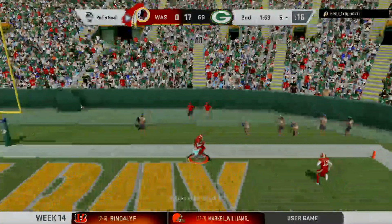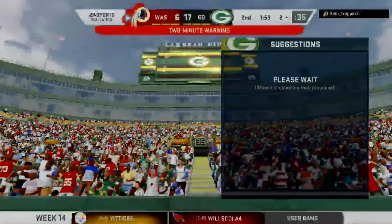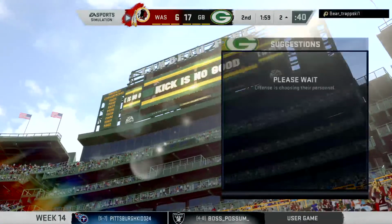Now Haskins to throw it, and that is caught by the tight end Reed. Touchdown, Washington. Jordan Reed, his 4th touchdown on the year, as they are now on the board here in the first half.